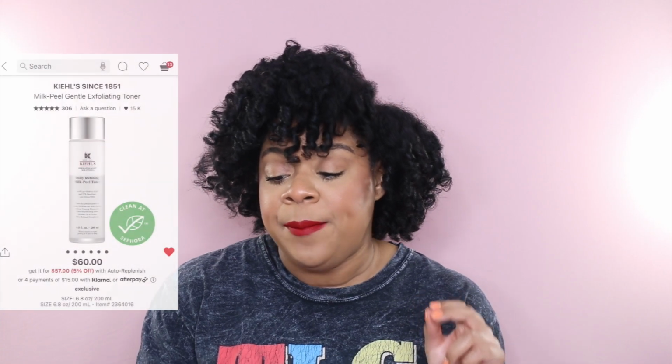As far as my first skincare wish list item, I want to try the Kiehl's Milk Peel Gentle Exfoliating Toner. I actually heard about this from my friend Courtney, and one thing about Courtney is she's a silk press queen and she has flawless skin. So if she said that this Kiehl's exfoliating toner is a game changer, I believe it. This is a gentle exfoliating toner, and it says that it's best for normal or dry skin, and it's supposed to help with dullness, uneven texture, and dryness, which are all something that I suffer with.